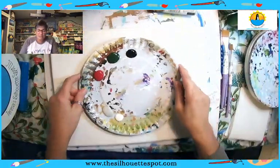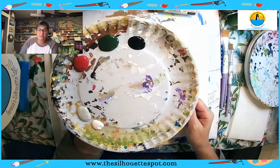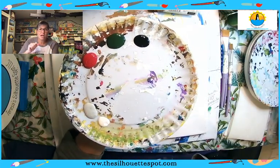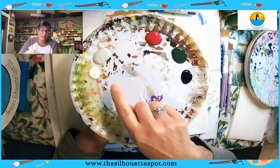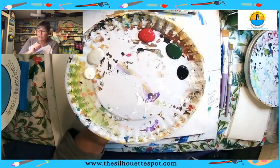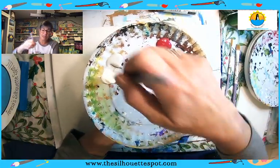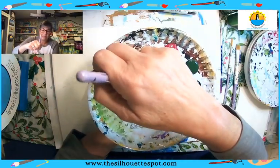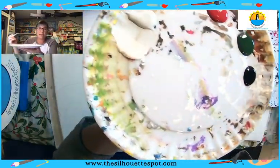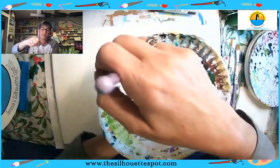So I have my colors out on my plate. And really, if you go like this, it's about a quarter size of each paint, maybe a little bigger. That's really all the paint you need. You don't need a lot. And for my background, I really don't need a lot. So I just put out a little bit of gray and white. I'm going to dip my brush in both of these colors, trying to keep them as separate as possible. You see how I make a little runway there? I'm keeping the gray to one side and the white to the other side.